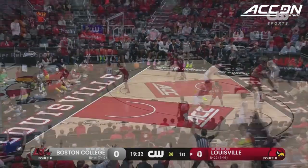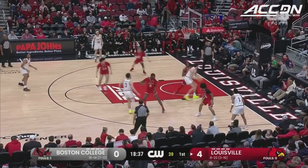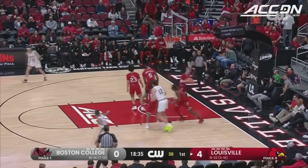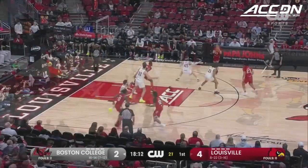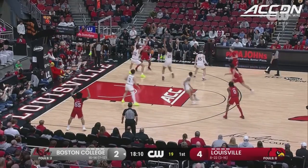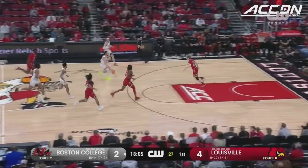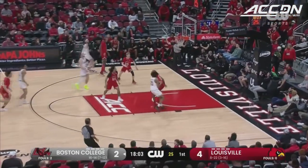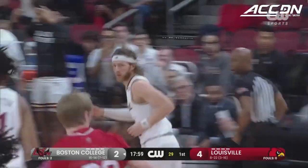Why not? Foul was on Quentin Post. He picks up his first. 1 for 2 at the line for Huntley-Hatfield, and inside, Post scores for the first time tonight. Probably won't be the last. Huntley-Hatfield, beautiful defense by Zachary, anticipating the pass. Mason Madsen, nothing but nylon, and Boston College takes the lead.